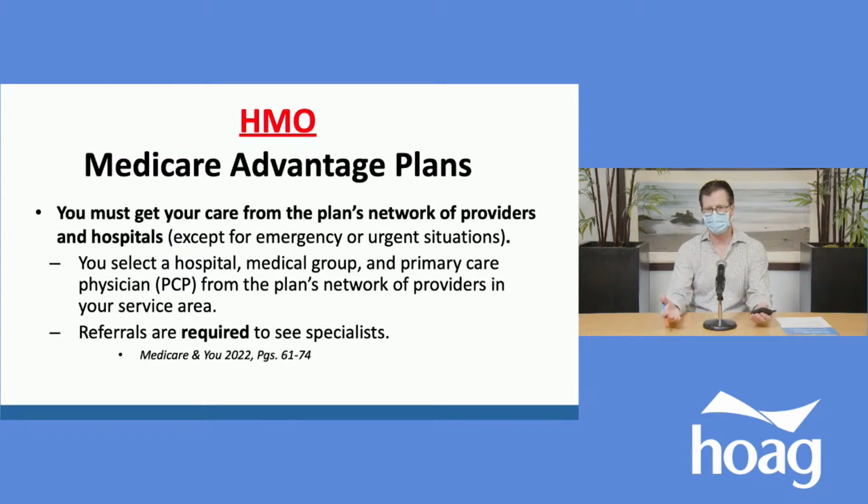So with the Medicare Advantage HMOs, the insurance companies are like the umbrellas, they provide the medical benefits. And there's many, many different medical groups that contract with the Advantage plans. And depending on what medical group you choose your primary doctor from dictates what doctors and hospitals you have access to.